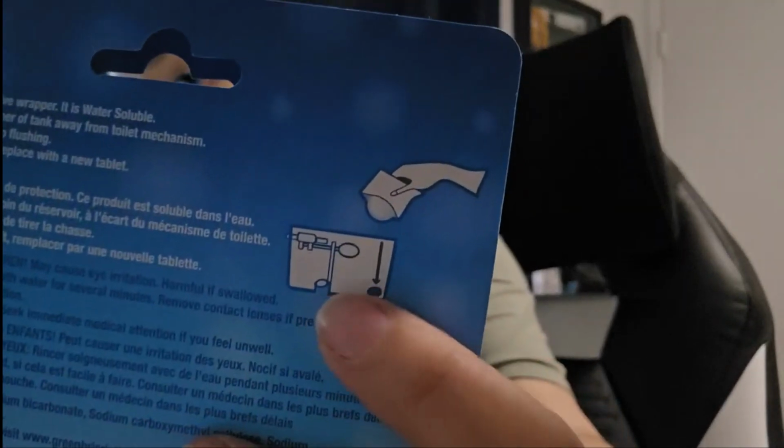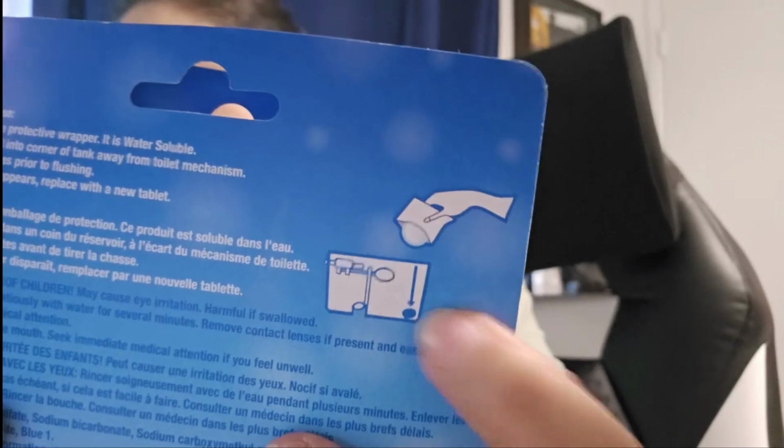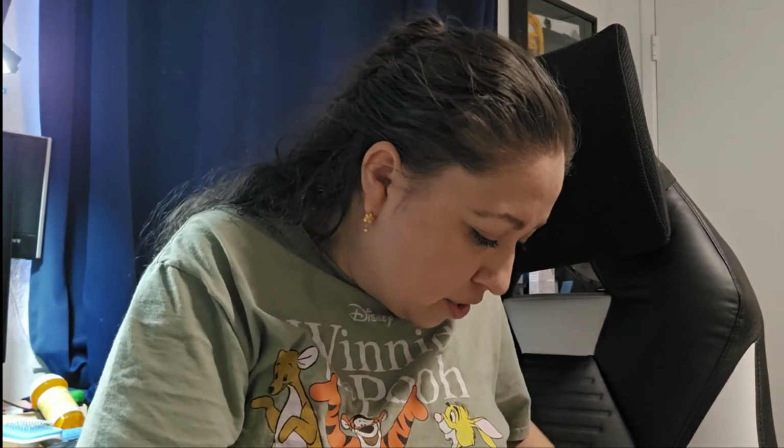It is water soluble. Drop the tablet into the corner of the tank away from the toilet mechanism. Allow 10 minutes prior to flushing. When color disappears, replace with a new tablet. Just like this. You put it in the water tank of your toilet. Drop it in there. It stays in there. Your water becomes blue when you flush. Supposedly it cleans.